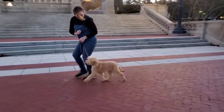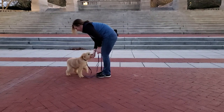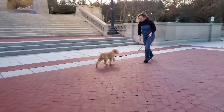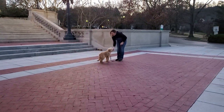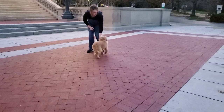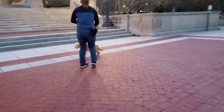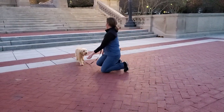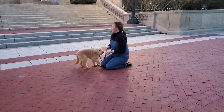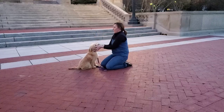If we can get him a little more comfortable being out and about. People out walking their dogs. He's pretty okay, just curious. A little nervous. He does like treats, but mostly he just wants rubs.